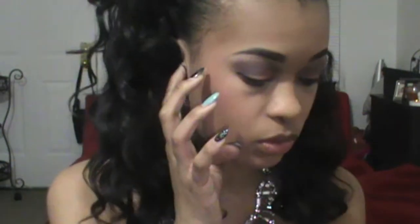So I usually use one of two eyeliners. I should have had everything sitting here so I wouldn't have to keep leaning, but I usually use the MAC Fluidline in Blacktrack with the MAC 211 brush, which kind of looks like that, or I use the Kat Von D tattoo liner. I use this on my busy days when I don't have time, so I'm going to do this just for speed purposes.